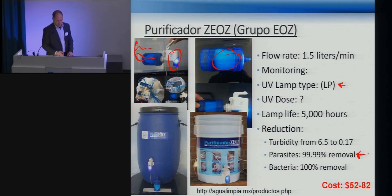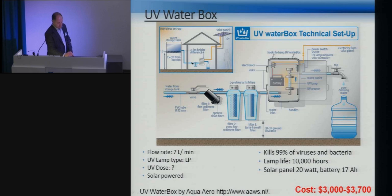Uses a low-pressure lamp. The lamps, you see the hours of lamps. There's about 8,000 hours in a year. So you can think about how long these last, about a year long, 10,000 hours. Kills over 2 log viruses and bacteria. This also uses a solar panel. And this whole system is about $3,000 to $4,000 US dollars.